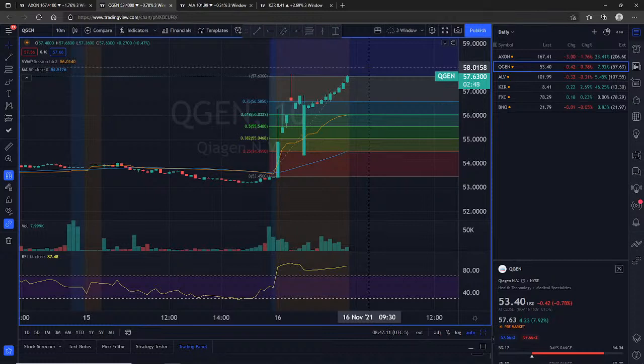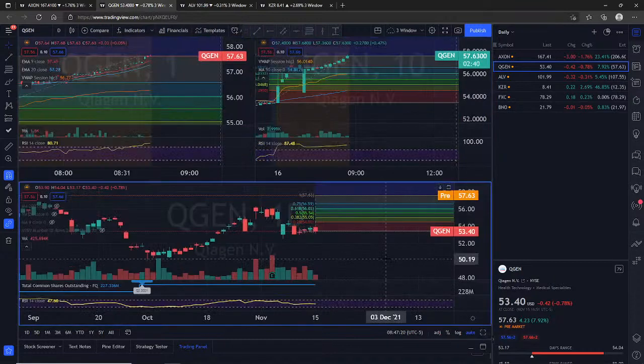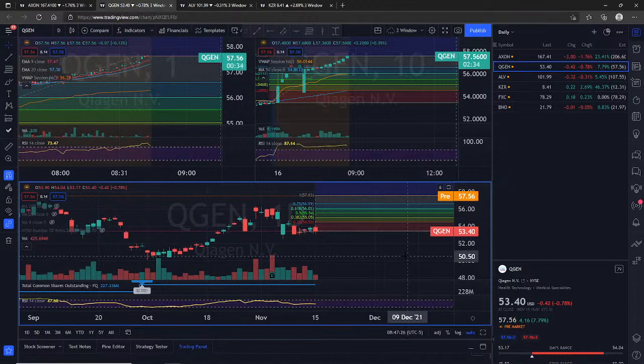So this morning, it has traded only 275,000 shares pre-market. Let's see what the outstanding is. Outstanding are 227 million shares. Let's see if I have the float. See if the float shows up in here. I don't have the float on Trade Ideas. I have the float for the small caps, but I don't have a float for the large or mid caps.